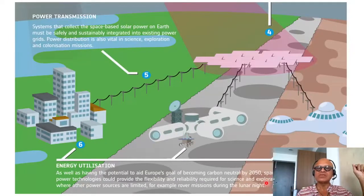Okay. Power transmission then requires further care. Systems that collect the space-based solar power on Earth must be safely and sustainably integrated into existing power grids. Power distribution is also vital in science, exploration, and colonization missions like the moon landing, moon colonies, moon camps, whatever you want to call it. Energy utilization: as well as having potential to aid Europe's goal of becoming carbon neutral by 2050, space-based solar power technologies could provide the flexibility and reliability required for science and exploration missions where other power sources are limited, for example, rover missions during lunar night.